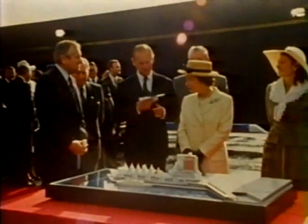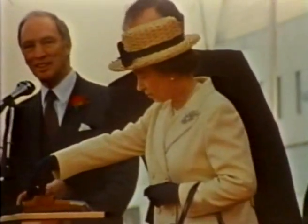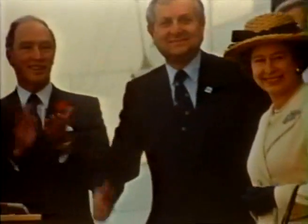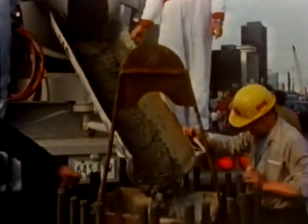The Canada Place project began under extraordinary time constraints. Her Majesty Queen Elizabeth signaled the start of construction in March of 1983, with completion anticipated for the spring of 1986, only 3 years away.